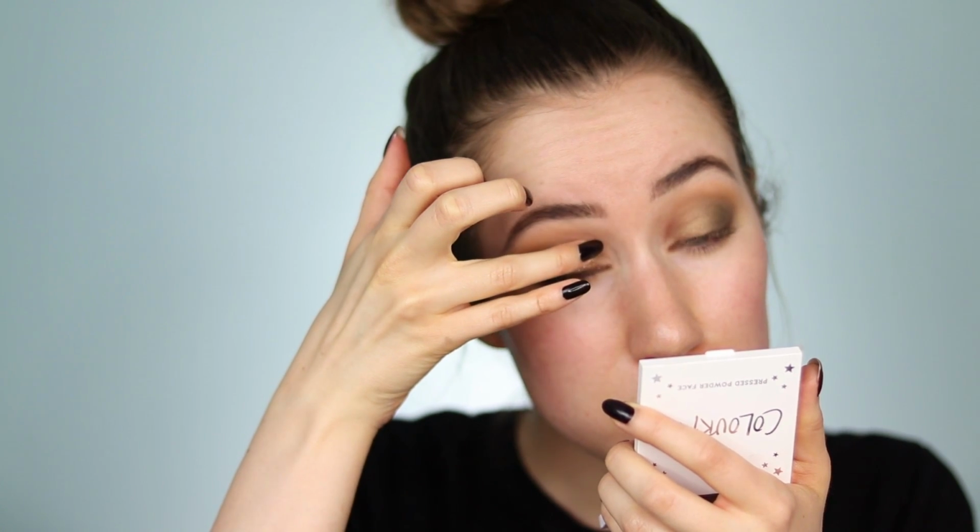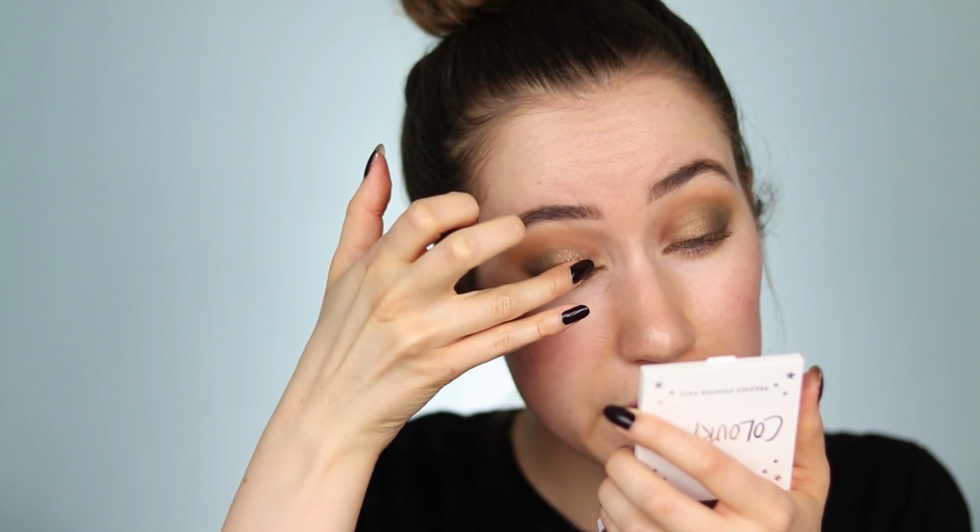Okay, now that all the edges are nice and blended, I'm going to take the shade Topaz, which is a pressed glitter. If you're not comfortable using a pressed glitter on the eyes, you can use the Super Shock shadow in the palette called Diamond. I personally do use glitter on the eyes, I'm just extra careful. So again, if you're not comfortable with it, you do not need to do this step. You can just skip it.